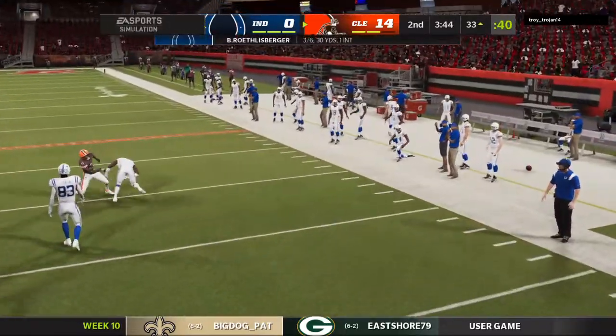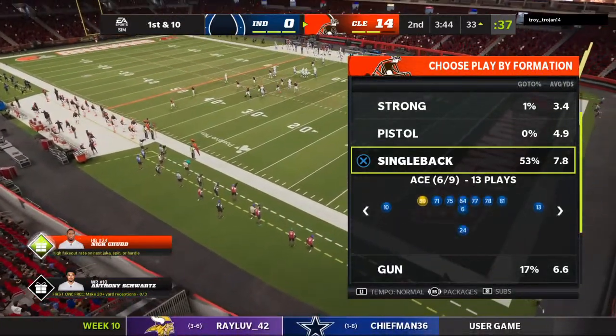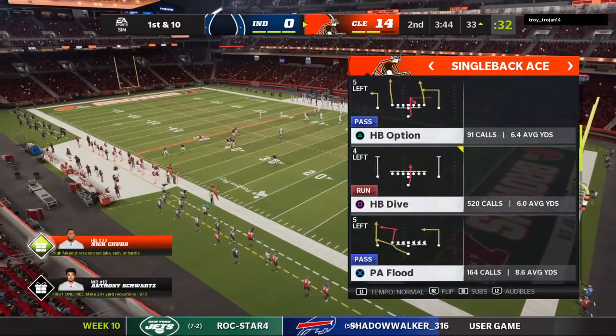And it's incomplete. They cannot convert, and they turn it over. So certainly an interesting call there to go for it. And the Browns are going to get this thing back. Excellent field position.